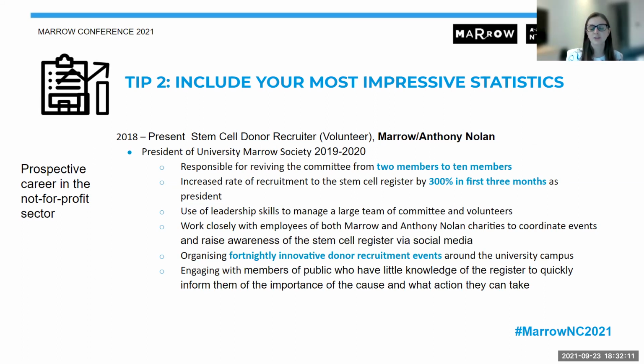So you're giving away so much more than just that first bit, but it's saying exactly the same thing, just articulating it better and giving the employer more context. And then, as you can see on the next bit, it says "increase the rate of recruitment by 300% in the first 3 months." So I think by being really numerical and specific, it really shows the gravity of what you've done, but also that you're good with numbers.